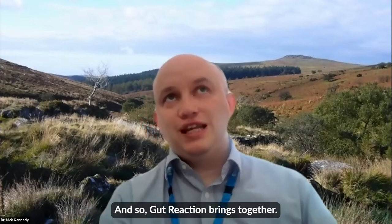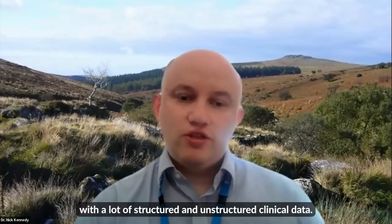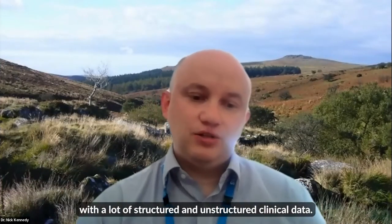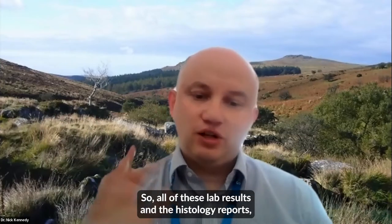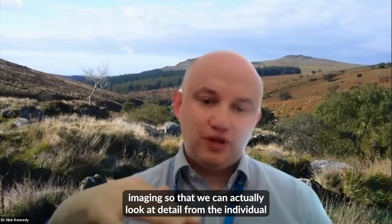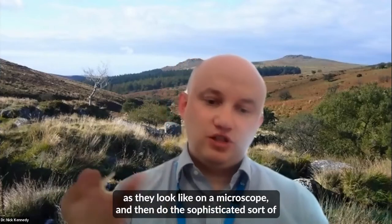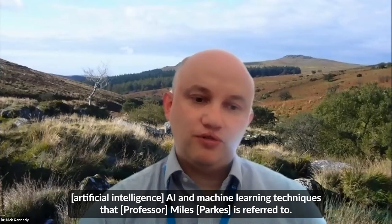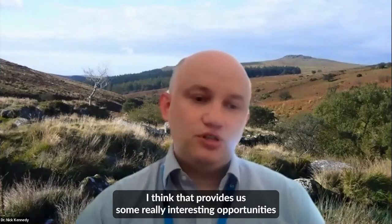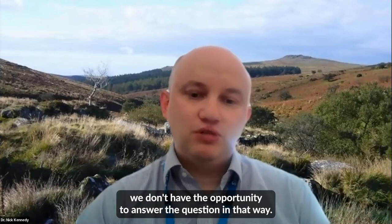And so Gut Reaction brings together those first things that we've been doing in research for quite a while, the research-specific samples, as well as the research-specific questions to patients and teams, with a lot of structured and unstructured clinical data. So all of these lab results, the histology reports, ideally in the fullness of time at least, whole slide imaging, so we can actually look at detail from the individual specimens that have been taken from people's bowels as they look down a microscope, and then apply the sophisticated AI and machine learning techniques that Miles has referred to. And I think that provides us some really interesting opportunities to look for patterns in the data that we might otherwise miss, because unless we have that really big data set across hundreds or thousands of patients, we don't have the opportunity to ask the question in that way.